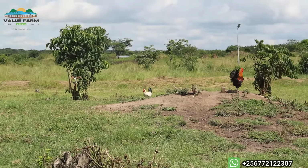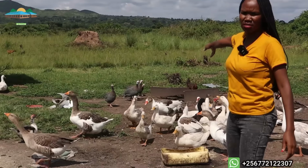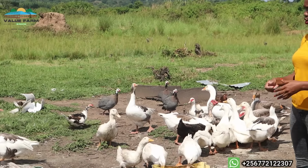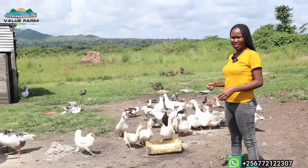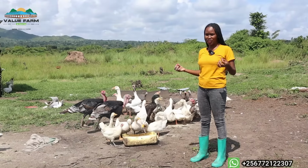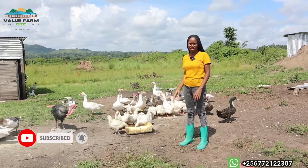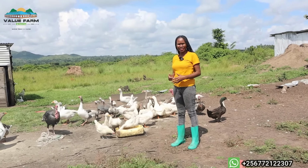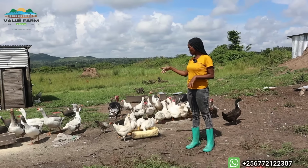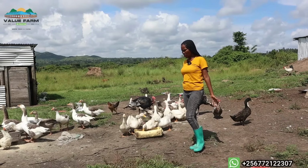Then we also have on this other section right here, we have our geese, I mean the guinea fowls. Are you seeing the guinea fowls? They're also on free range, but how we tame them, we always pluck their feathers to make sure that they don't fly, because around the farm we have wild guinea fowls. So most of the time they call them, they make the sound, and these ones are attracted to go and find what is happening that side. So we pluck their feathers so that they don't fly. And now these ones are more of domestic guinea fowls. That's why they are right here. So they're all feeding in the same place right here, and that's how it is.